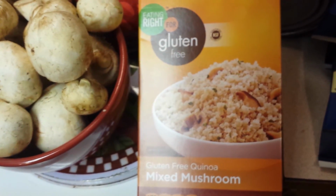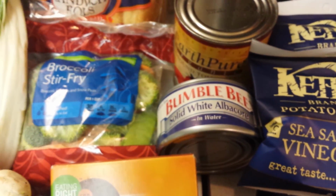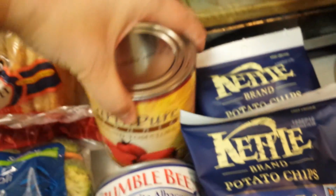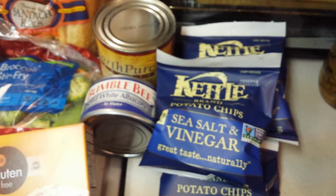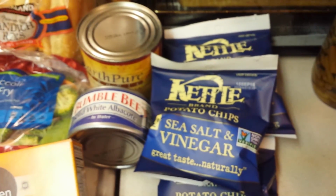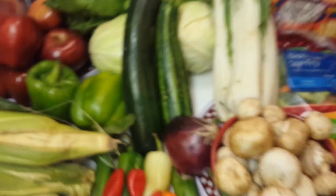And then my other wall items, I got this mixed mushroom quinoa, a big can of Bumblebee solid white albacore. It's the only tuna that I'll eat, is the solid white albacore. And then I got a can of organic ground tomatoes. And then extras today were 5 of these little kettle chip sea salt and vinegars. So I picked up 5 of those. And so that's all the food that I got today at Gleaners.